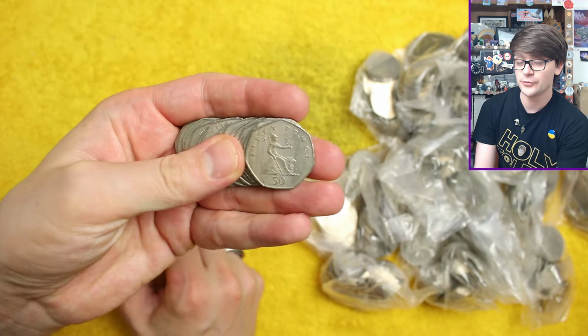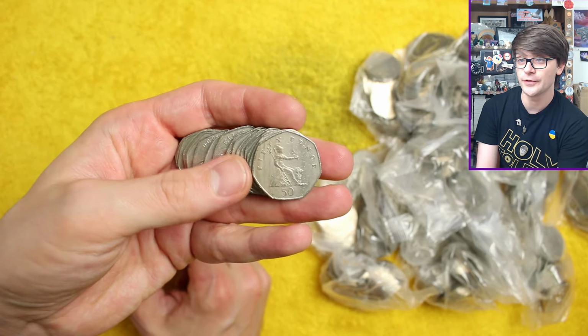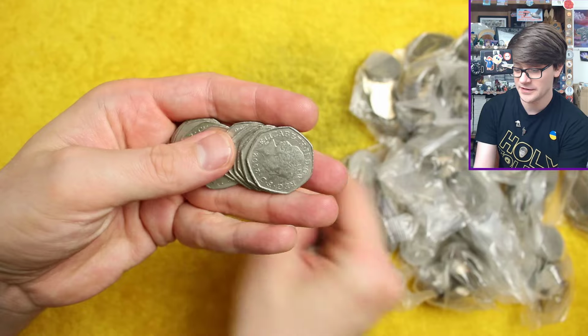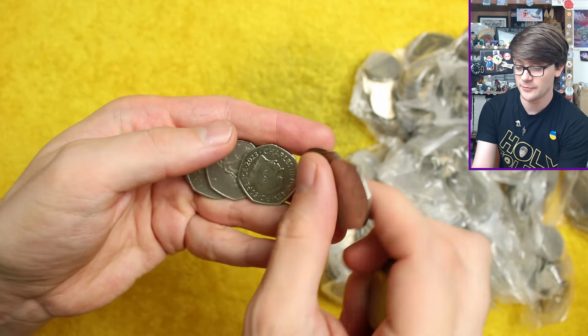Right, before the shield, we had Britannia as the definitive design. 2008 is the key date to look for. The last circulating year is a low minted year. Obviously, anything after 2008 should not be a Britannia. But ideally, we want to find some exciting commemorative coins.